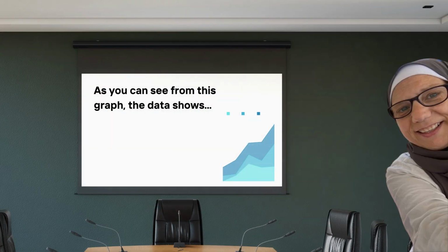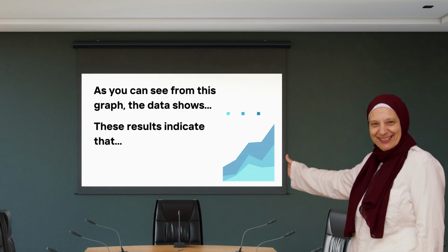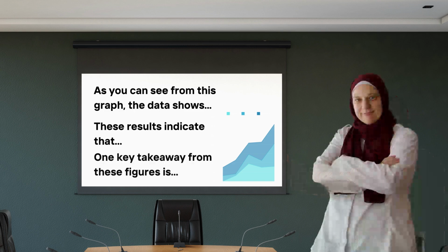Now comes the tricky part. Presenting your technical findings in a clear way. Here are a few key phrases. As you can see from this graph, the data shows. These results indicate that. One key takeaway from these figures is. These phrases guide your audience through the numbers and highlight the most important points.